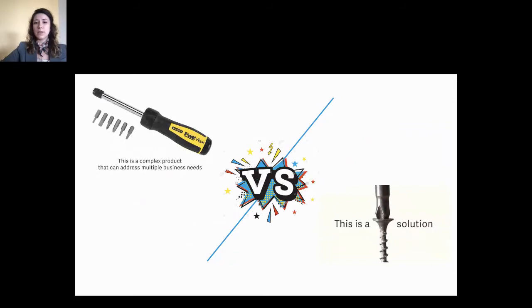So practically, if we are talking about the difference between the product and the solution, this here basically is a product. This, let's say, Swiss screwdriver that can address multiple needs, something that we call general purpose, that is a product. So it has several functionalities, and that is what the product covers. On the other side, this here is a solution.